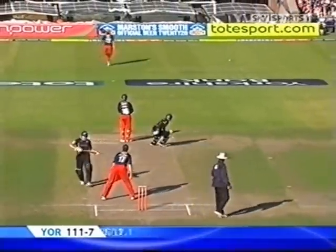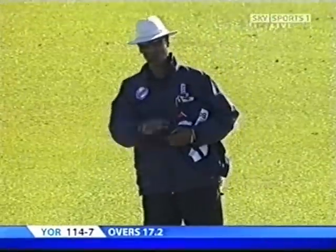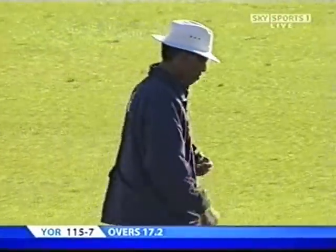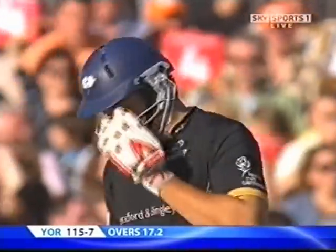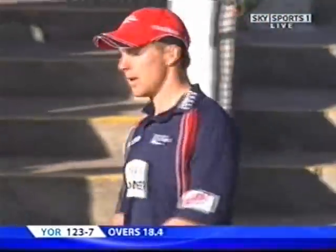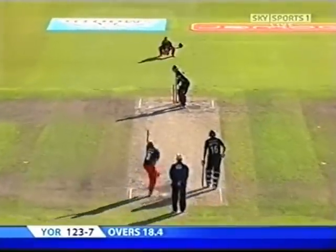Like buys, I think. It's gone for four. Really quick out for him. I think at this stage Yorkshire will take the runs any which way they come. Imagine that 5 million smackers just riding on that catch. Woo!